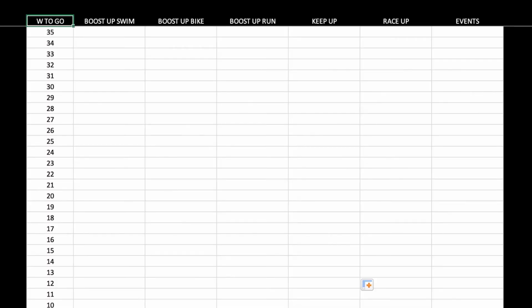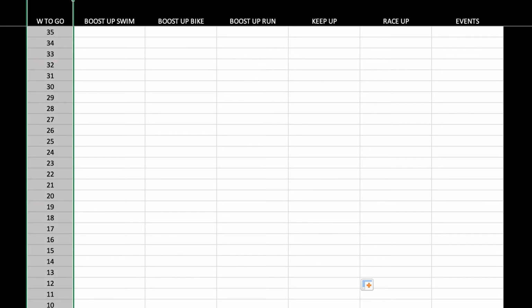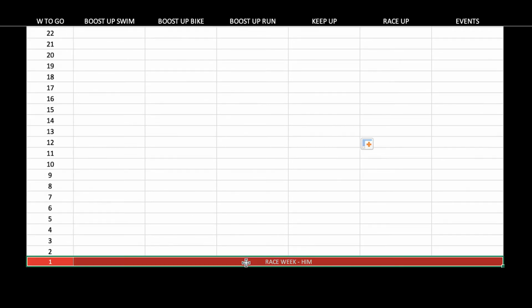I have prepared a sheet in Excel. In the top row, we have headings that correspond to our training programs. The left column is weeks to go. It shows that Sven has 35 weeks until race day. As I just said, we immediately address his swimming. This starts with the video-based swim analysis. Sven can then use the feedback from us in his upcoming steps.